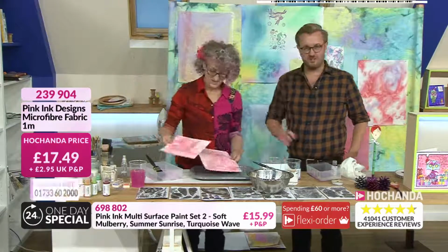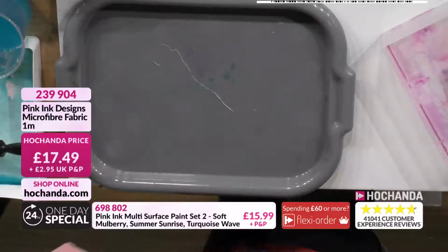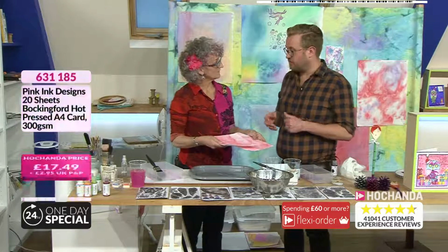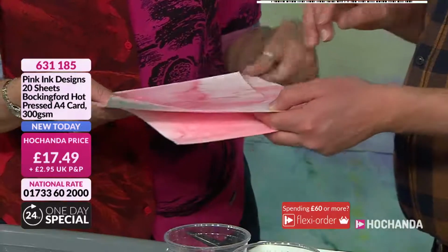It's quite simple. And I've done exactly the same with the Bockingford, the watercolour. So in this case, I actually mixed the paint up on my tray. So when you say Bockingford, for people who are new, it's watercolour card, isn't it? It's a hot press watercolour paper that you do watercolours on.